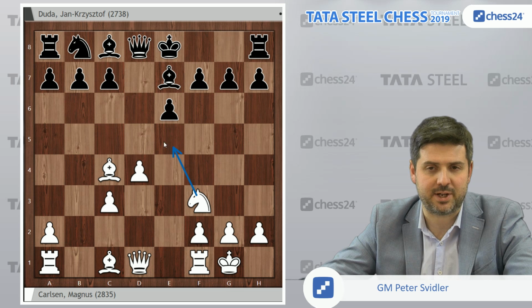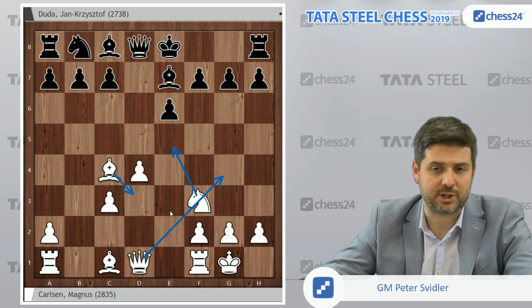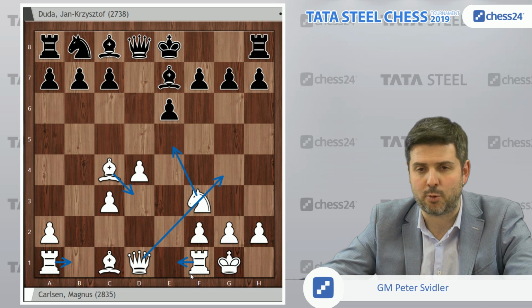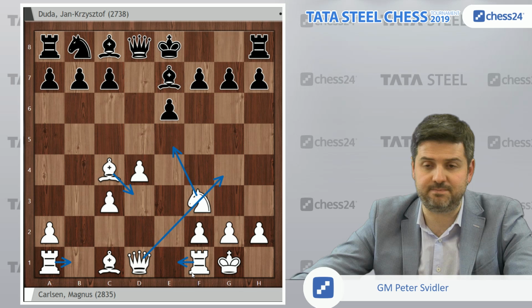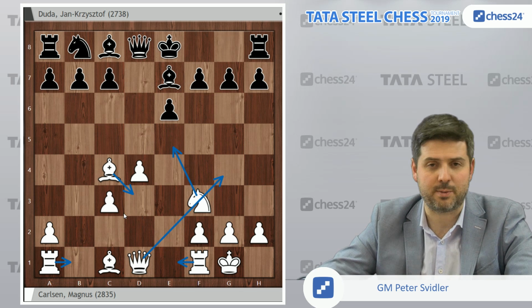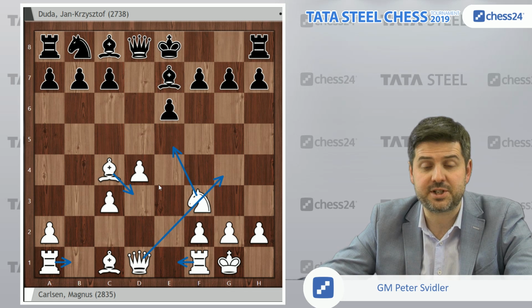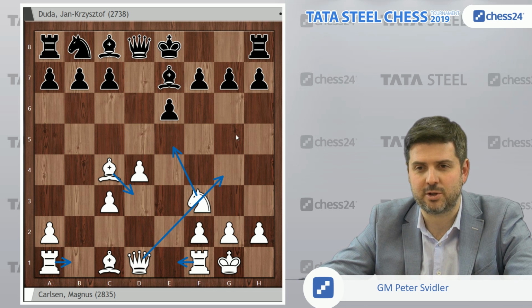White has plans of like knight e5 followed by queen g4, bishop often comes back to d3, rooks have decent half-open files. White has a lot of long-term initiative for the pawn, but black obviously has an extra pawn and a very stable structure, which is quite important. So if he manages to weather the storm, he'll be okay.